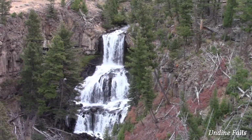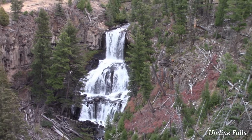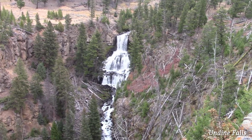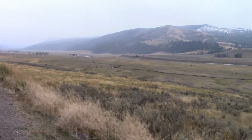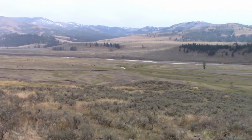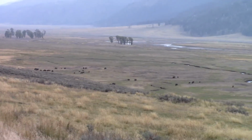From Boiling River, we headed back east. We stopped at Undine Falls on our way to the Lamar Valley. Lamar Valley has been called the Serengeti of North America due to the vast amount of wildlife that can be found there. We weren't lucky enough to see very many different species, but the valley was riddled with bison.